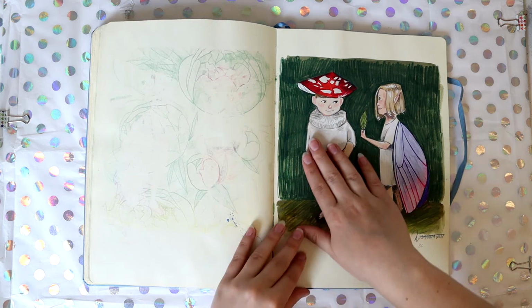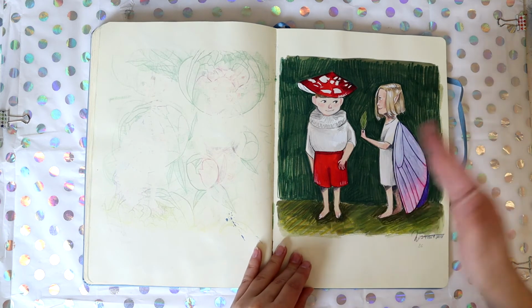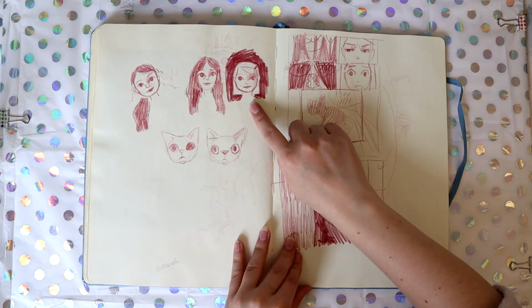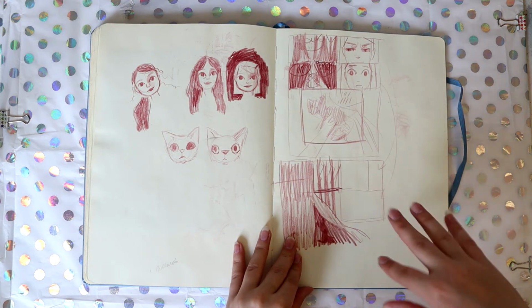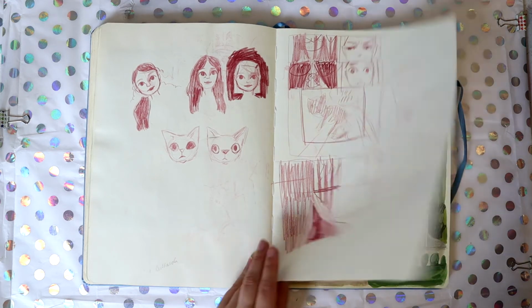Since the mushroom boy is based on my partner when he was small, I wanted to create a fairy based on me when I was small and them kind of becoming friends. Here is a little character exploration. The blonde short-haired girl is me. The storyboard on the right side is a story that actually happened, but I couldn't quite grasp it the way I wanted, so I let it be.